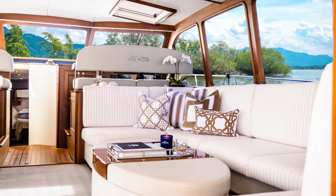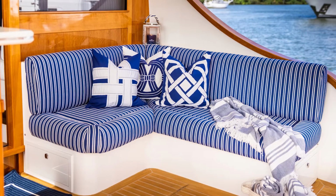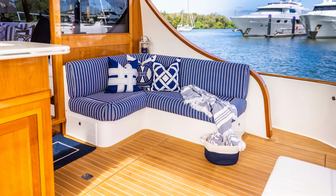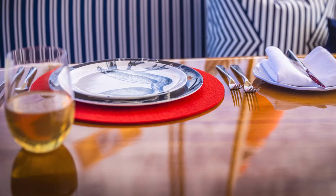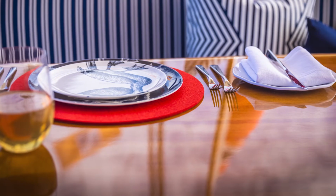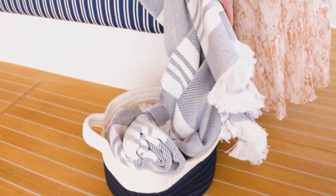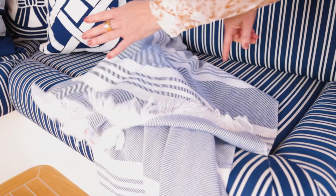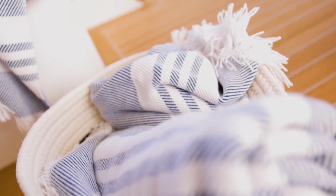High performance solution dyed fabrics are the perfect way to keep your furnishings looking great year after year. These easy care fabrics are water, stain, mould and fade resistant and can be used inside or out. Be sure to add some accessories like all-weather throw blankets for chilly evenings on board, or to add the perfect finishing touch to a cabin bed or lounge.